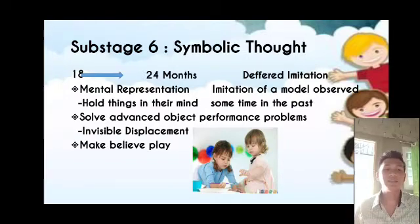Another thing that appears during substage 6 is deferred imitation, which is the imitation of a model observed sometime in the past. This would be like a child seeing one thing at the beginning of the week and being able to imitate it at the end of the week.